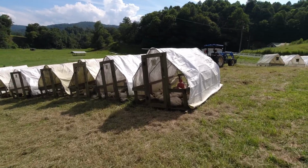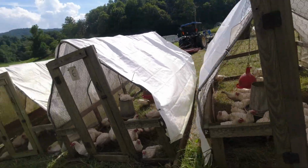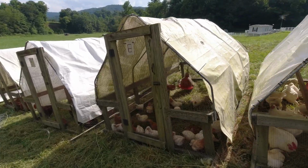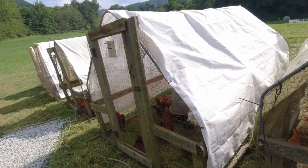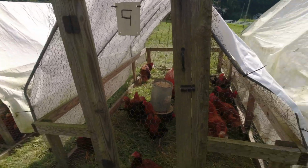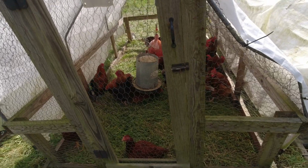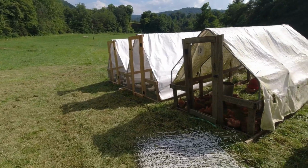These Cornish here, like I said a few minutes ago, are ready for processing later in the week. Then these are the younger birds. I forget how old they are. They've still got a few weeks to go. Got a few egg birds in here. The majority of these are roosters. I think we're gonna dispatch them, and then the other 2, 3 are meat birds.